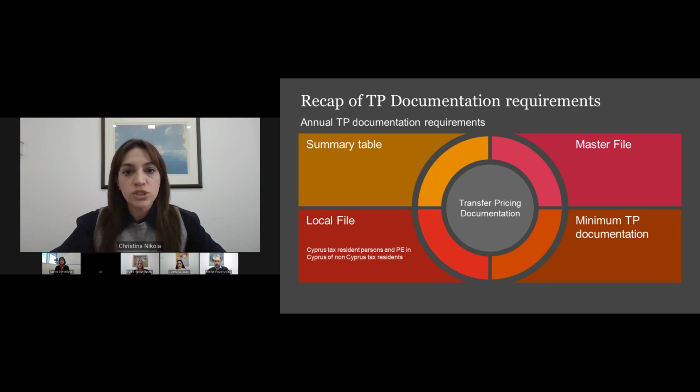So the requirement to prepare a local file is compulsory for Cyprus tax resident persons and also permanent establishments of non-Cyprus tax residents situated in Cyprus that engage in related party transactions with arm's length value more than 750,000 per year per transaction category in aggregate.